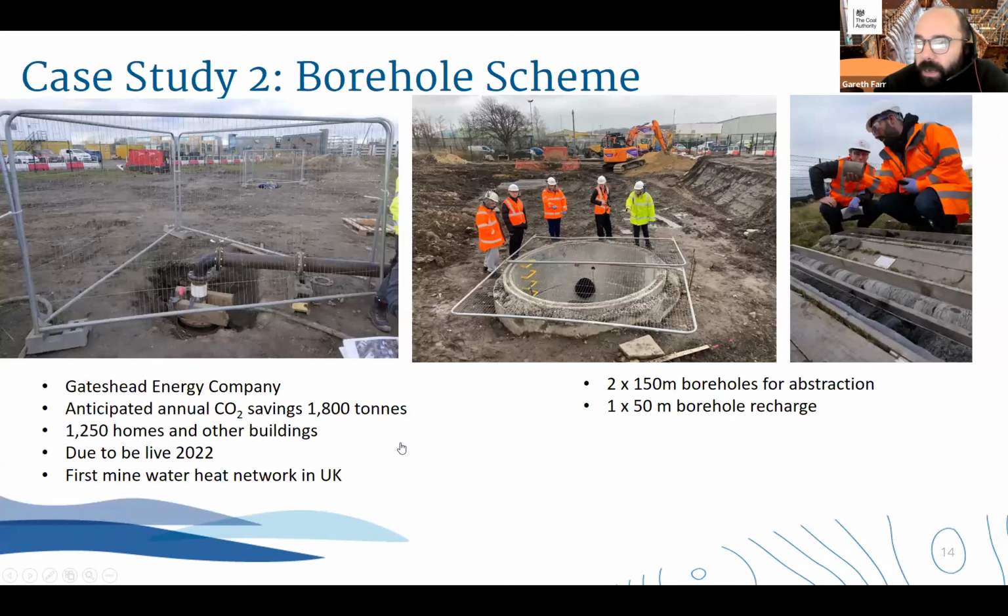So the boreholes are going in, targeting different coal seams. Two seams here, the High Main at about 50 meters deep, and the Hutton at 150 meters deep. So we're not talking deep drilling here. We're abstracting from one, returning to the other. So these have been put on site in a good location here, some sort of brownfield land.